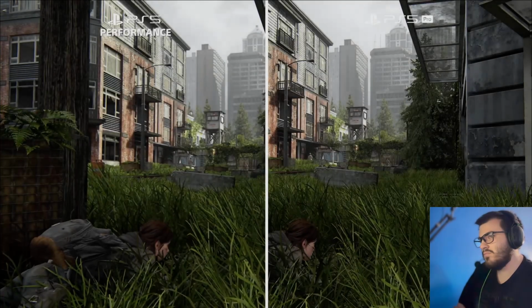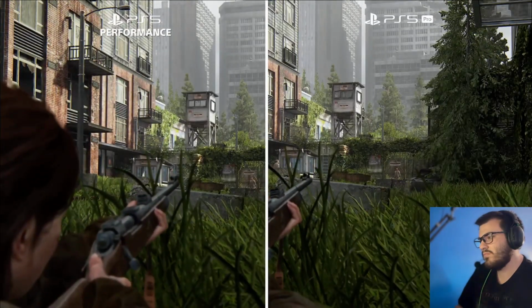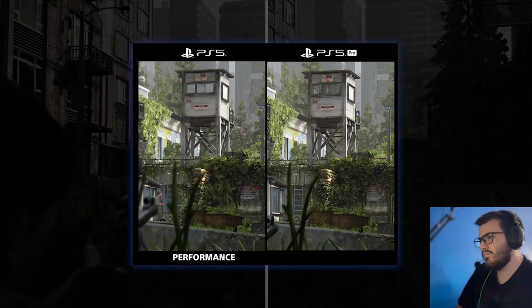Another way to compare the two consoles is to look at PS5 Pro versus Performance mode on PS5, both of which target 60 frames per second. What we see here is a difference in detail. PS5 Pro is much sharper and crisper than PS5.